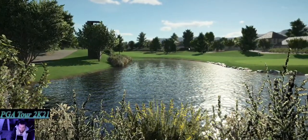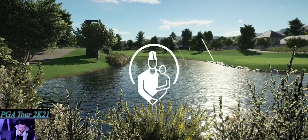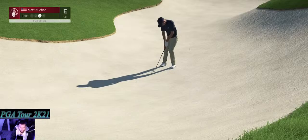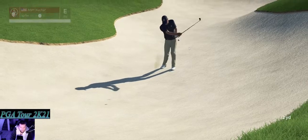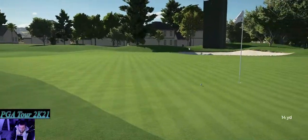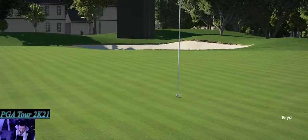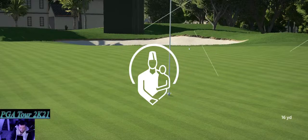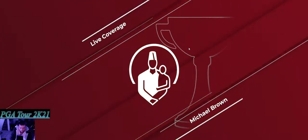Let's make our way to the 10th hole for this impressive play. Matt Kuchar with a fantastic shot. Lining up for his 3rd now. Good stuff. Let's take a look at the leaderboard.